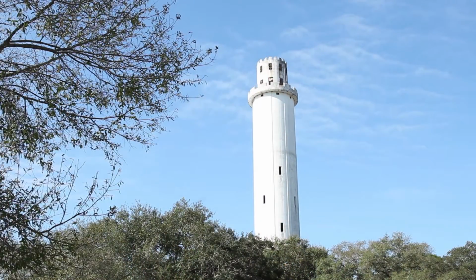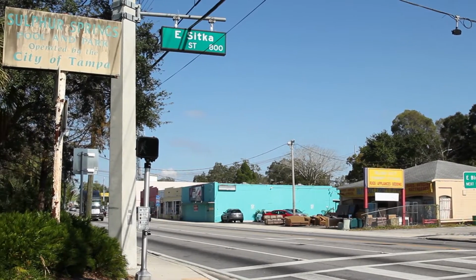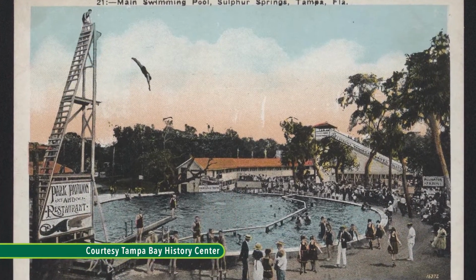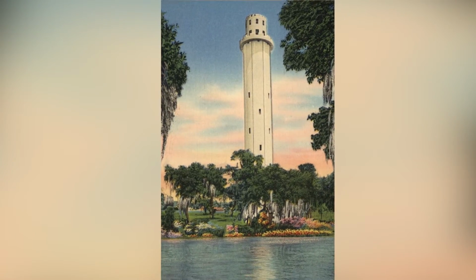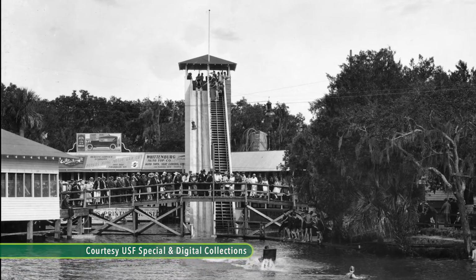To some people, the Tampa neighborhood of Sulphur Springs is a neglected area they simply drive past on I-275. But in the late 1800s and early 1900s, before Disney, it was one of Florida's premier tourist destinations. It started out as a humble swimming hole where the water supposedly had healing properties, and then a developer came in, recognized the potential of it, and developed it into a bigger destination.